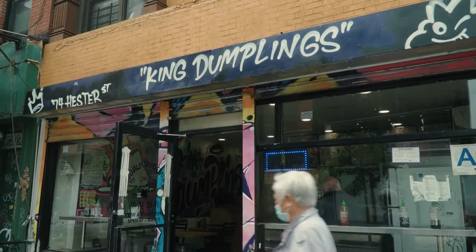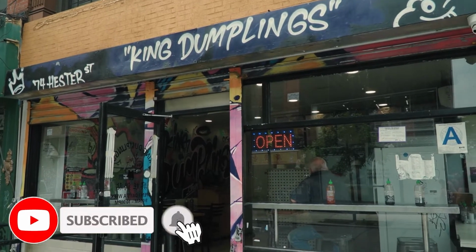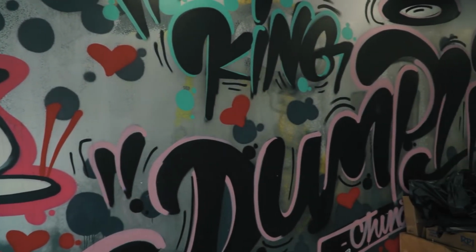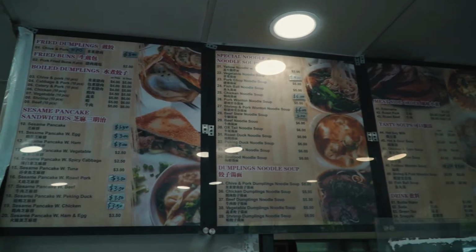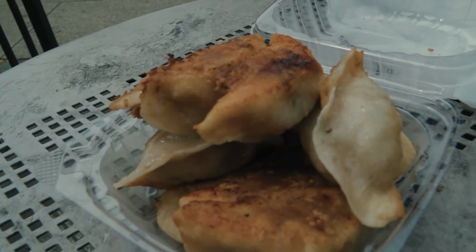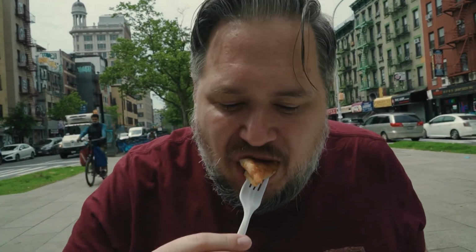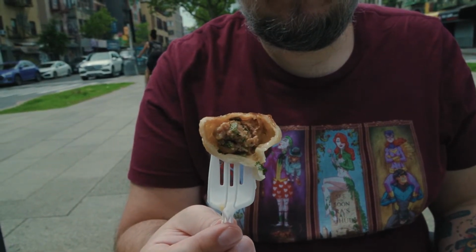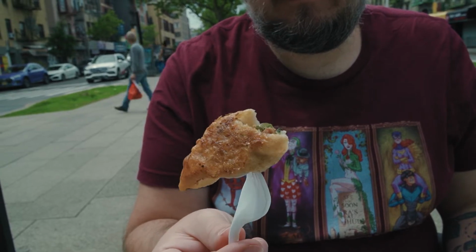We are starting our day here today at King Dumplings. There's 10 of these pork and chive dumplings for $3, and if you want to get them with soup, it was only $1 more. Dang. Yeah, I think those are just as good, if not better, than the automat, and you're getting more for less. They're really tasty. They got some nice filling in them. They're kind of juicy, savory.